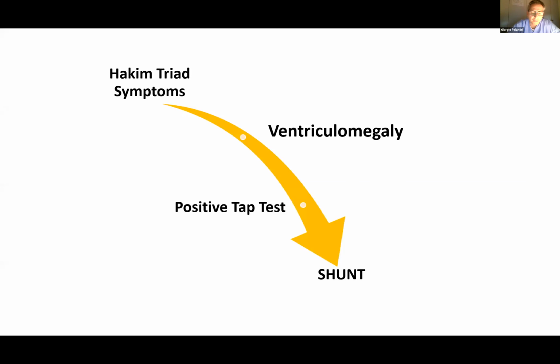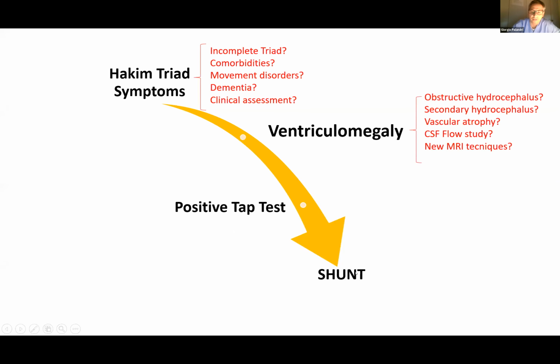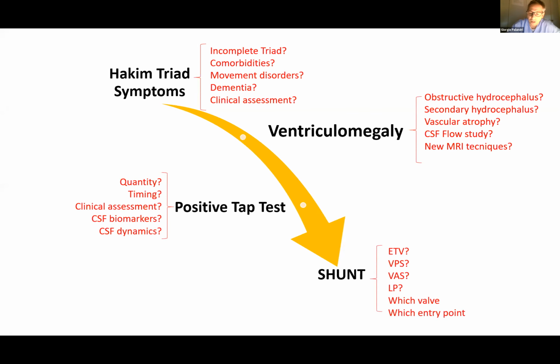Things in the past could appear simple: starting from the clinical syndrome, the Hakim triad, the finding of ventriculomegaly, a positive tap test was followed by shunt surgery. Unfortunately, along this path, we discovered many problems and issues to be addressed. And even the shunt surgery decision implies many problems. Which kind of procedure, which valve, which catheters, which entry point should we use?